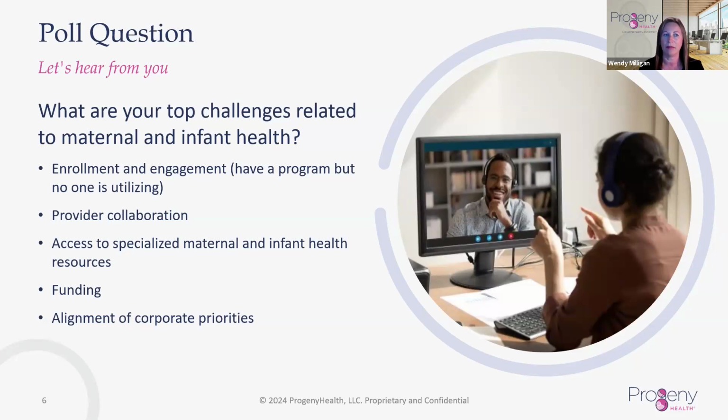And every day in a pregnancy, every day in a NICU admission is a critical opportunity to engage with that member and make a huge difference on the future for both that family, that mother, as well as that baby. So interesting. And then I see very closely is provider collaboration. So we do hear quite a bit about that and can address some of that specifically in a NICU setting.